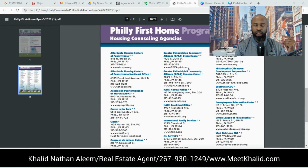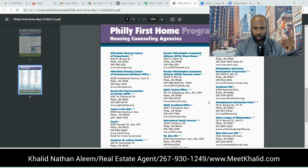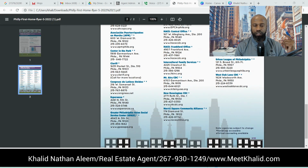And here are the agencies, all right? Now, here's the thing I want to point out: down here, you'll see agencies subject to change, but some are handicap accessible, and some have virtual counseling available, all right? Affordable Housing Centers of Philadelphia on North Broad has virtual options. The Urban League has virtual options. A lot of them do have virtual options, so you'll have to look at this to see what those options are.